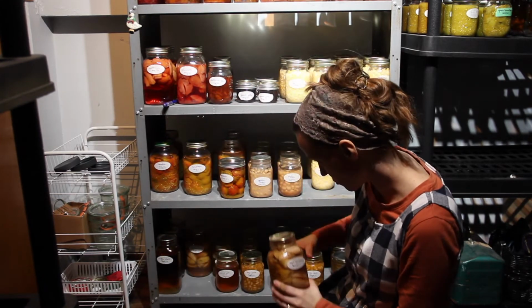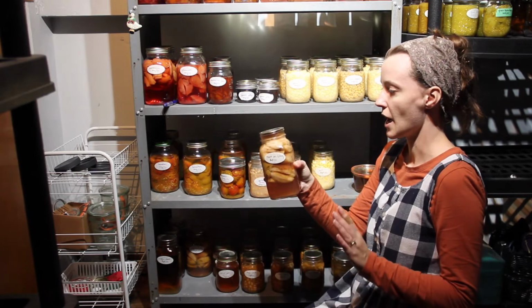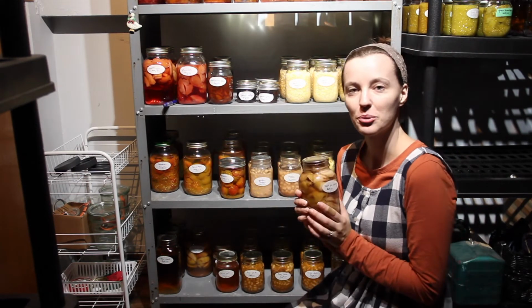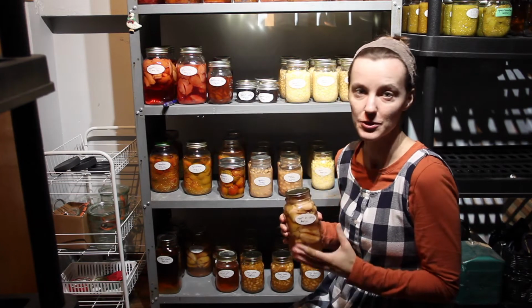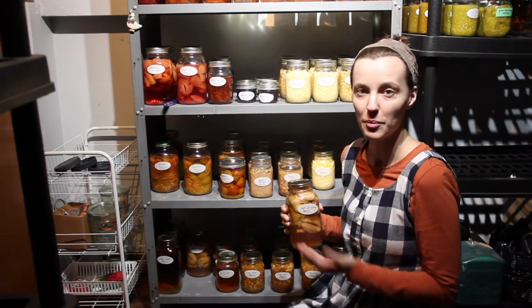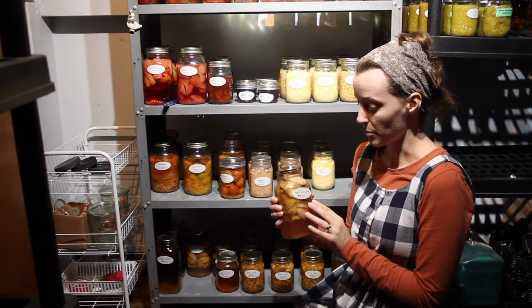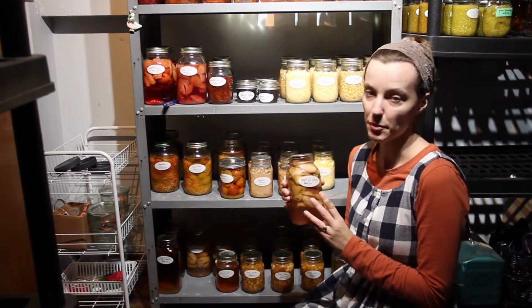Next up is 2 jars of apple pie filling. I'm so excited about this. Our apple tree produced pretty well this year for the first time ever, so we had a bunch of apples for snacking and baking, and one of the ways I preserved them was with apple pie filling.